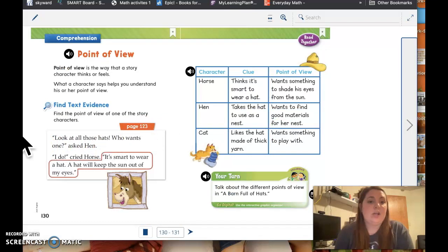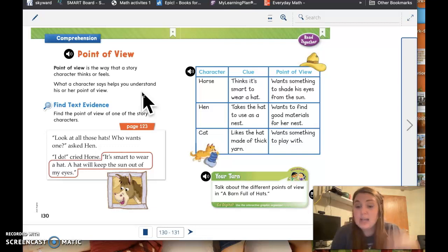All right, let's talk about point of view. Point of view is the way that a story character thinks or feels. If we're thinking about the horse, he thinks that it's smart to wear a hat. In his point of view, he wants something that shades his eyes from the what? Yeah, the sun. And Hen, our point of view for Hen is that she wants to use the hat as a what? A nest. That's our clue. So her point of view is she is worried about finding things that could help with her nest, good materials to help build her nest.